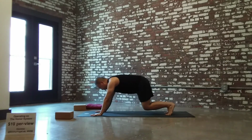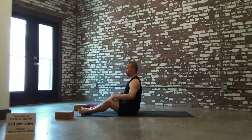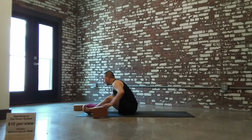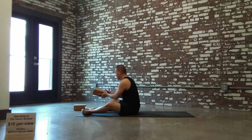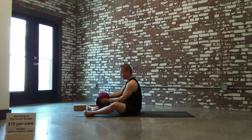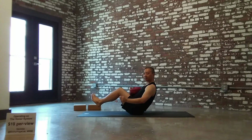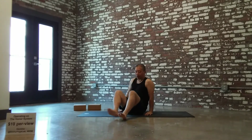Walk and jump through to a seated position. Now, if you have a block, take a block. If you don't have a block and you have a blanket, roll up the blanket to a good amount of thickness, take it to your inner thighs. If you don't have any props, your inner thighs are pressing together. If pressing your inner thighs together is very tight for your hips, then keep your feet separated. Alright? But legs are engaged.